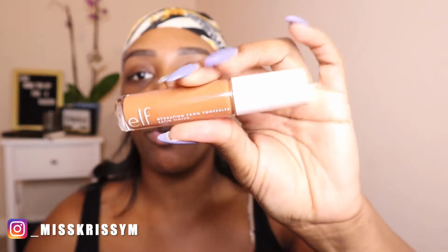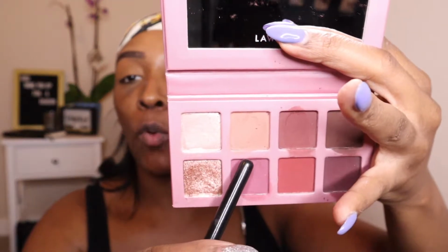Alright, you guys, so first of all, I'm gonna go ahead and prime my eyelids. I'm gonna prime them with the e.l.f. Camo Concealer. This is a hydrating camo concealer, you guys. The color is Deep Chestnut. I'm gonna prime them because I really want some of these colors to pop out, although I'm already seeing that these colors are really pigmented. Alright, you guys, and I'm actually going to start off with this lighter shade. It's more of a peachy tone here. I'm going to use that color as my base. Oh my god.